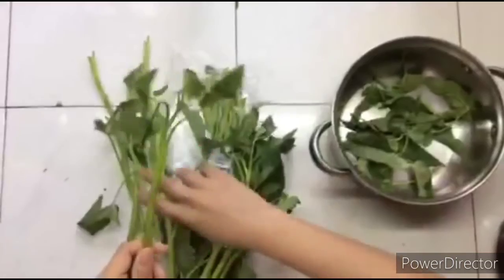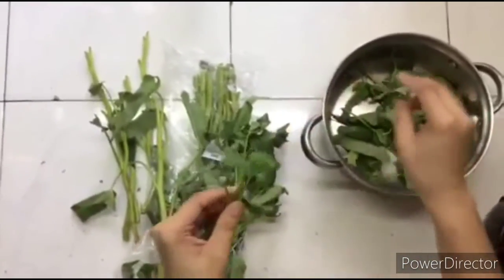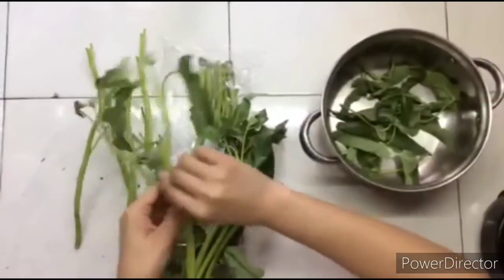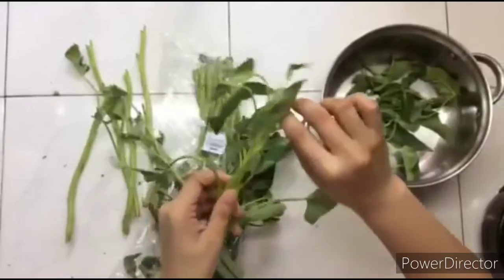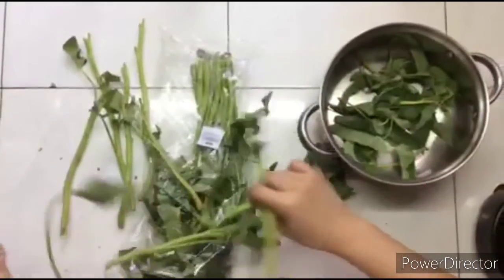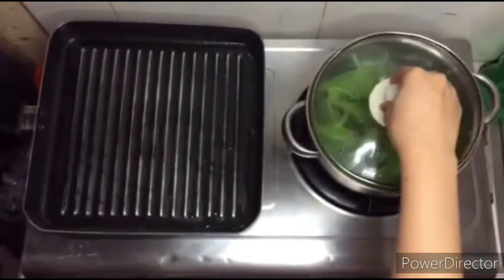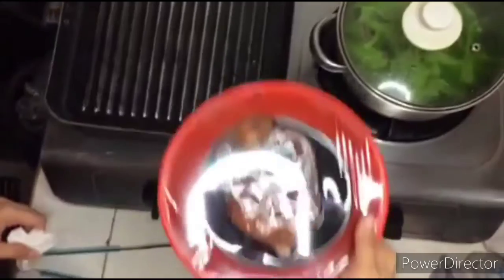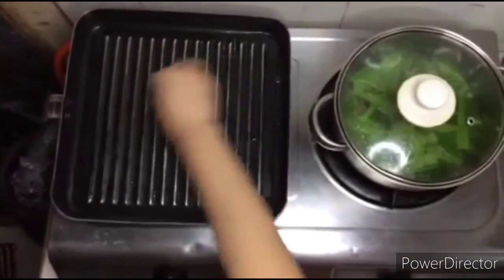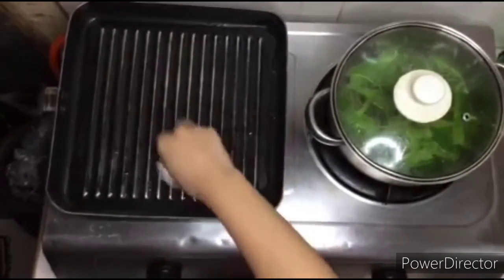So, yung ginawa ko sa kangkong is tinanggal ko lang yung mga dahon, yung magaganda. And i-steam natin to or papakuluan natin. And gagawin natin side dish dun sa fish. So, ito na yung ating kangkong. I-steam ko na siya. And ito yung ating salmon. I-grill na natin siya. Naglagay na ako ng butter. Ngayon, i-spread na lang natin using kitchen towel.